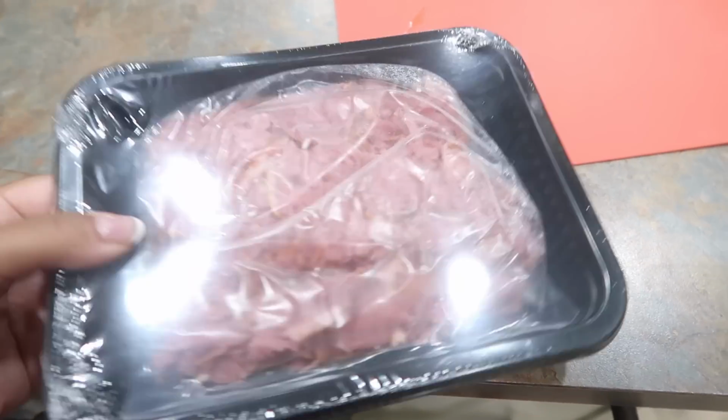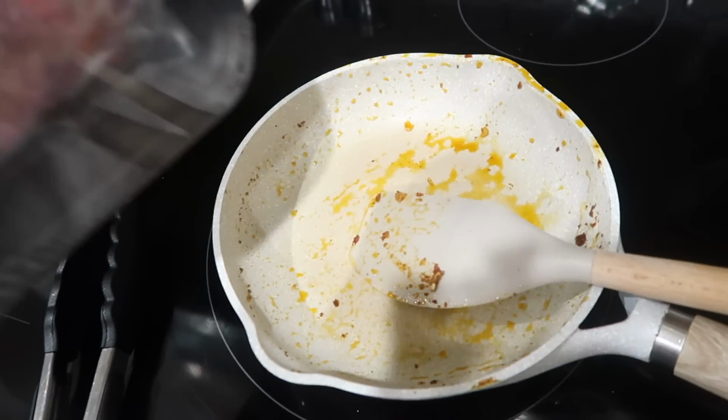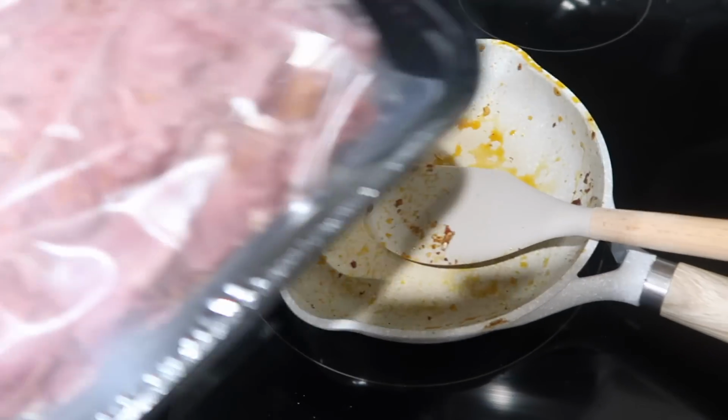So I'm getting ready to saute this, and I am going to saute it right here in the pan that I cooked the chorizo. It's all gonna blend in together.